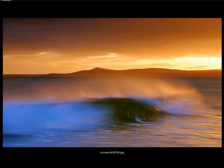And Jim says the low dawn sun was just catching the tops of the wave as it headed toward the East Beach. I would pronounce where this is in Scotland, but I'll probably just mispronounce it. So somewhere in Scotland, he said just the low dawn light catching this wave was what really caught his eye.